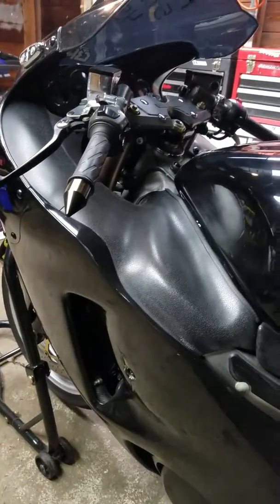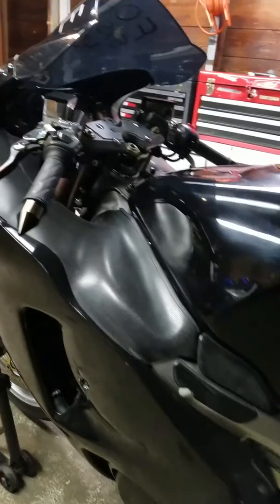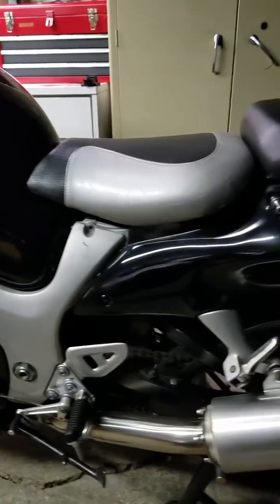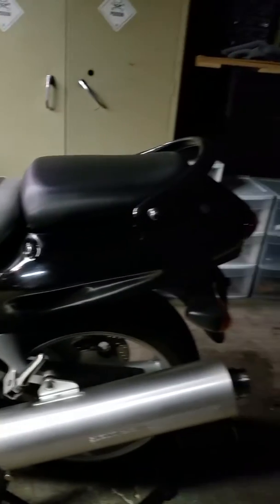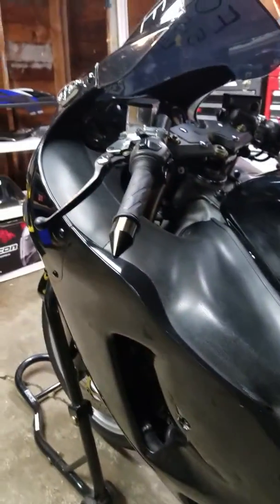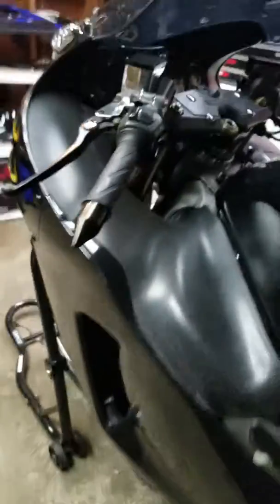I could probably take it to a dealership and get it fixed, but I personally don't trust dealerships, so I'm not even gonna bother. First come, first serve.